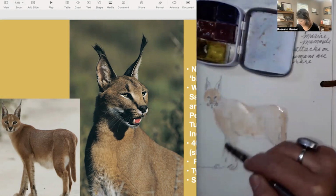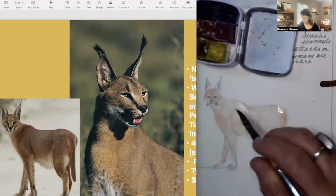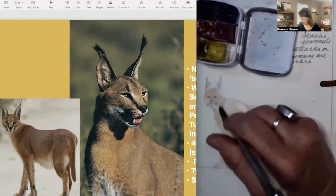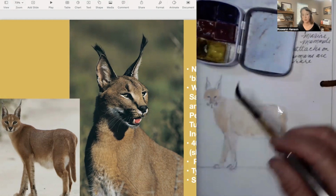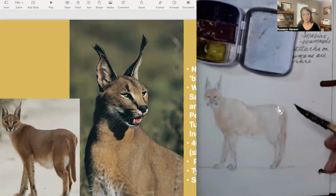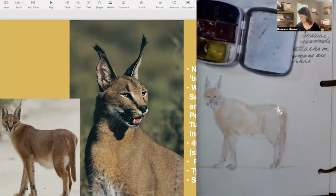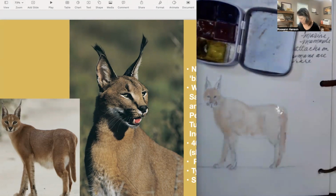And we can come back later and add some of these little dark dots. And then what I'm going to want to do is enhance the dark to show that shoulder a little bit better, and these areas here. But let's let that dry because it's getting a little too wet here. And I'll be able to come back and do a lot more with that in a bit.